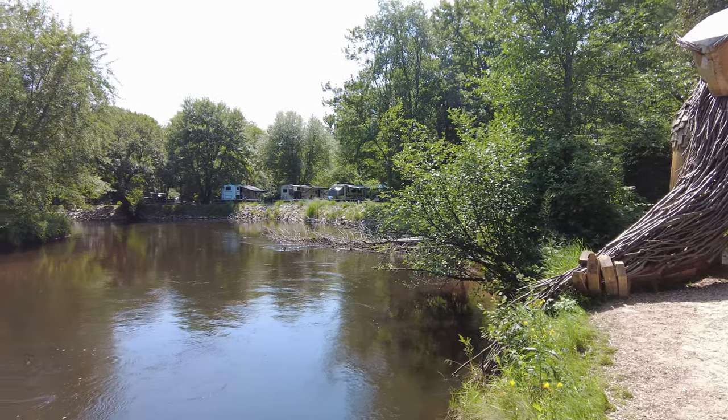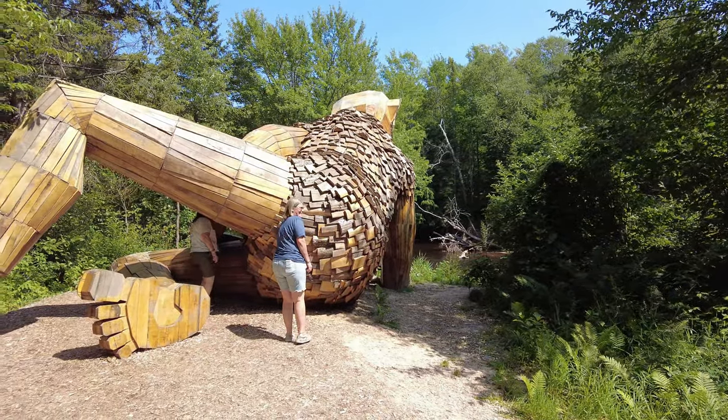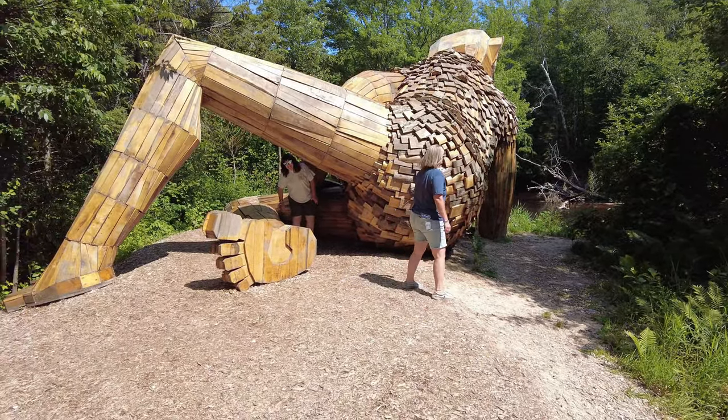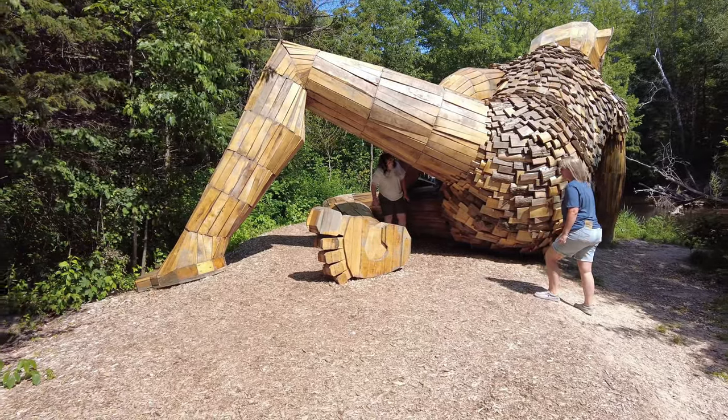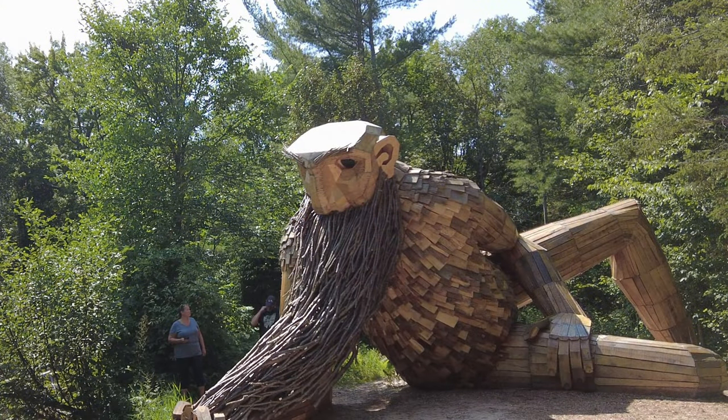It's a great bunch of people. Benny's head, hands, and feet were manufactured in Denmark and then shipped to Germfask. The remainder of his body was assembled on site in July 2023. The cedar planks used to create this fantasy creature were recycled from a nearby Amish lumber mill. He's pretty cool.